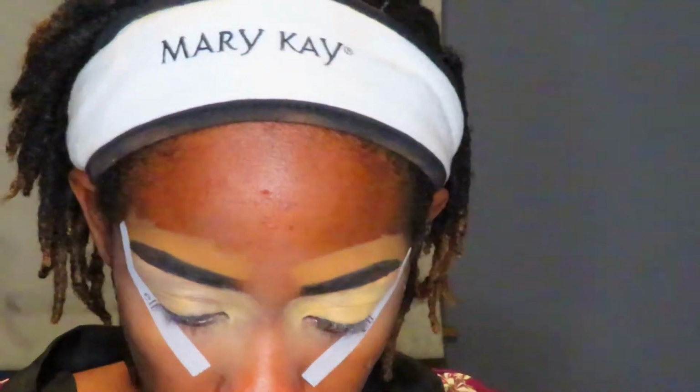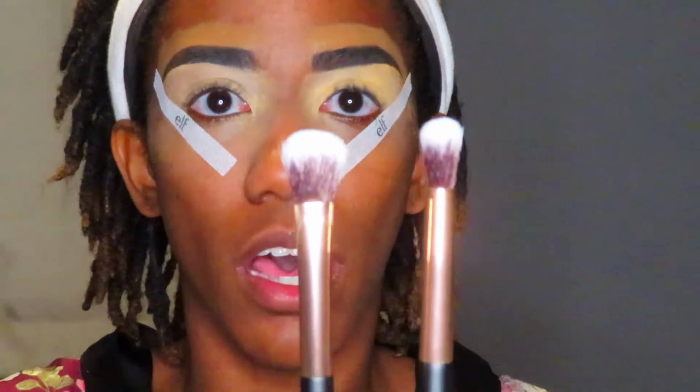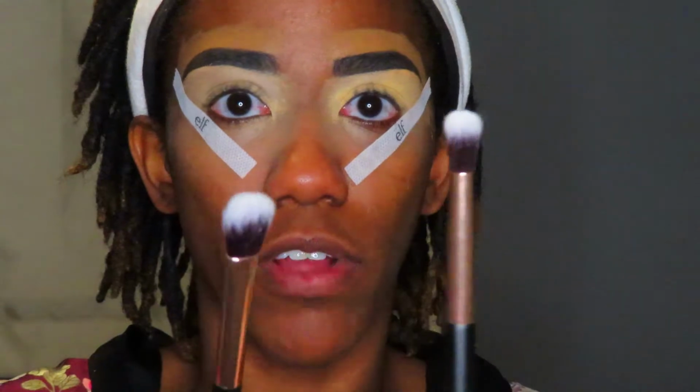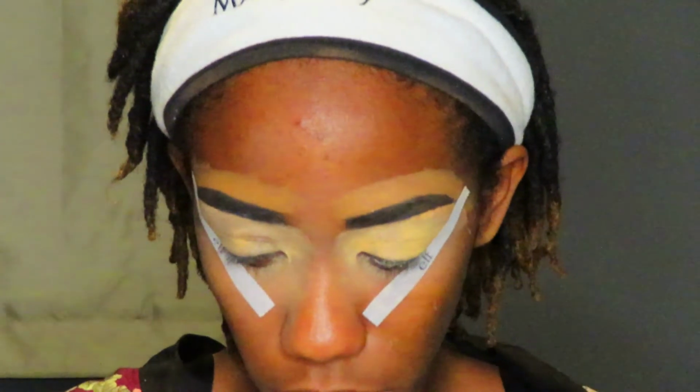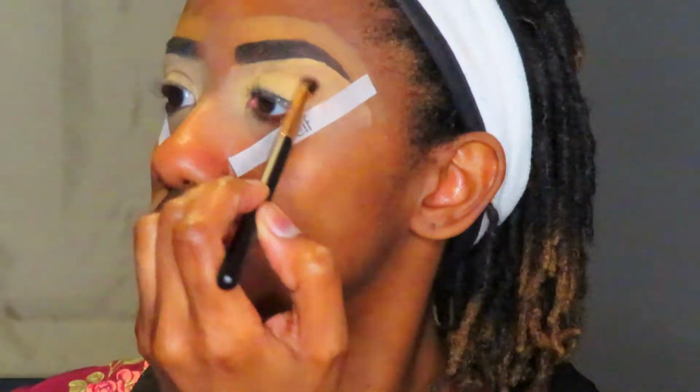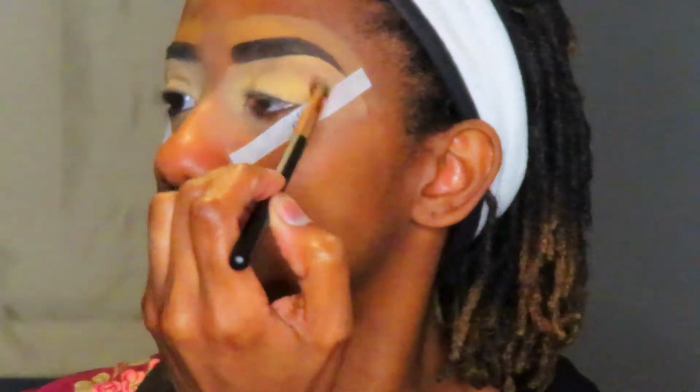Alright, so let's get into the palette. There's a lot of pretty colors in here. This is what the thing says are the blending brushes for eyeshadow. We've got one that's more rounded and this one's more flat. Let's start with this one down here. It's called Rattan. I'm just going to work that into my crease and up a little bit.